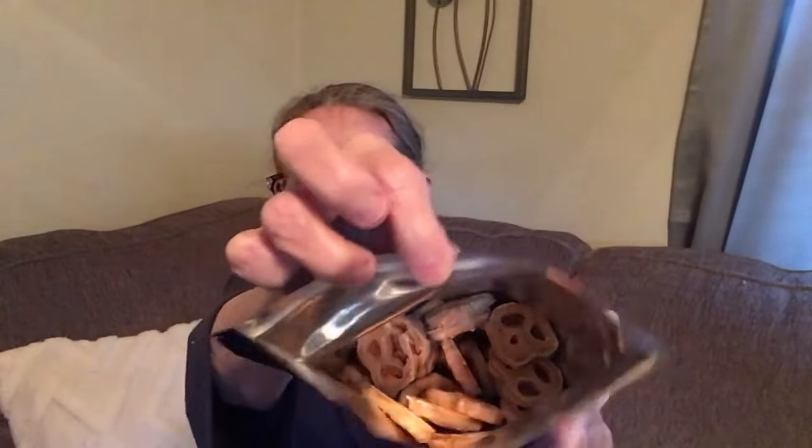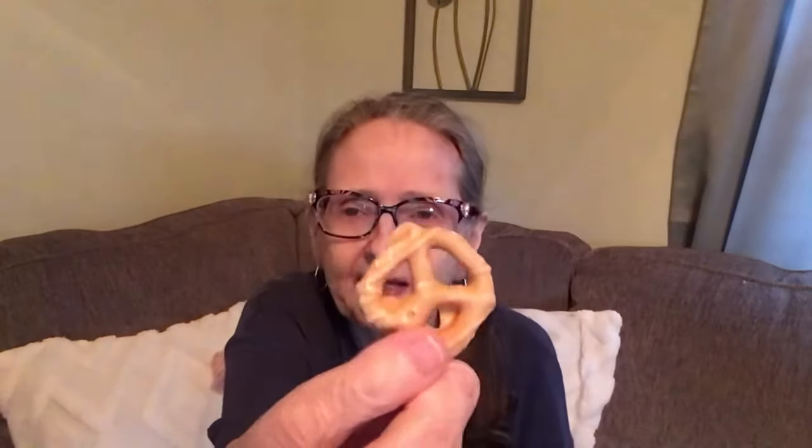Alrighty. Pumpkin spice flips. That's what it looks like on the inside. I can smell the spice in it. This is what they look like. So let's try it. All right.